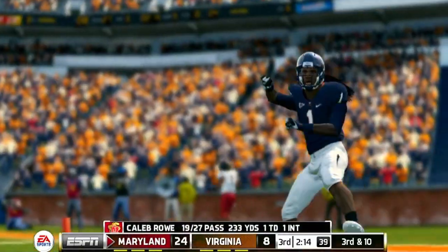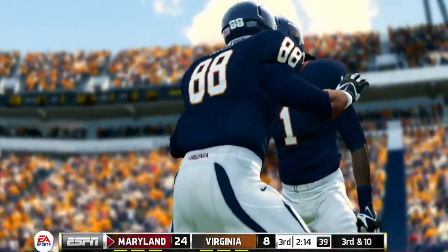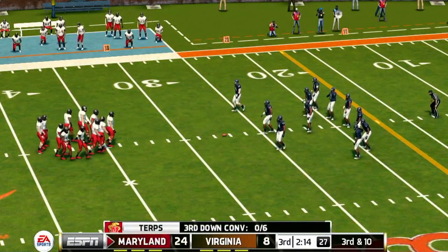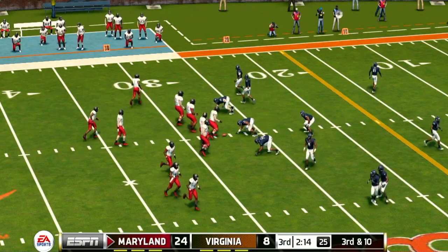You know, when you feel pressure like that, the worst thing you want to do is just throw the ball into coverage. He got away with one right there. He's very fortunate. Next time, he should just throw it away out of bounds.